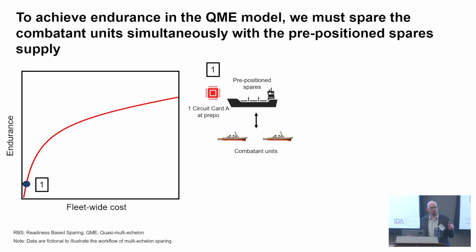In the quasi-multi-echelon, multiple combatant unit case, things are a bit more complicated. And the complication lets us achieve more optimal outcomes. So instead of just buying things and putting them on one ship or to support one forward operating base, we are now going to be buying spares and putting them at either the combatant units or in our pre-position site, mothership, forward position spares, in theater, whatever, however you can pre-position your spares best.